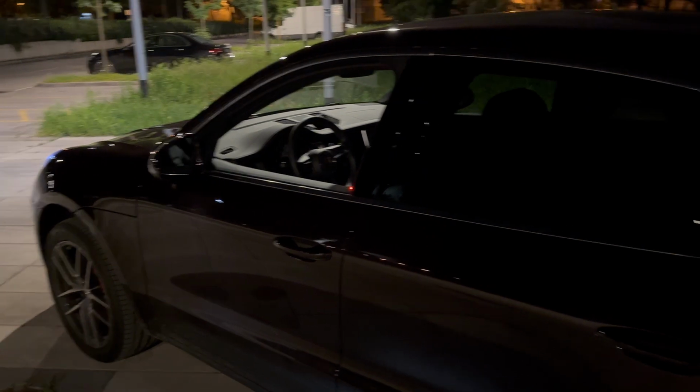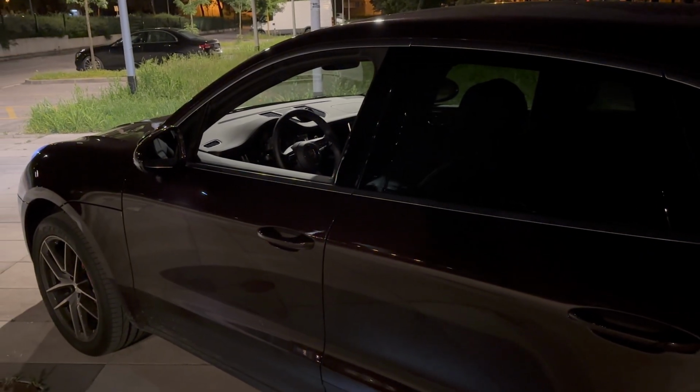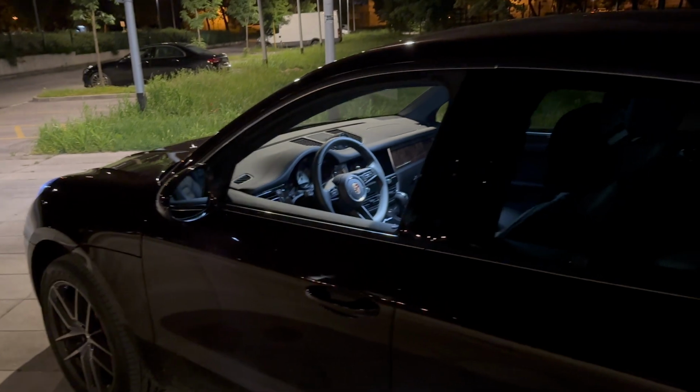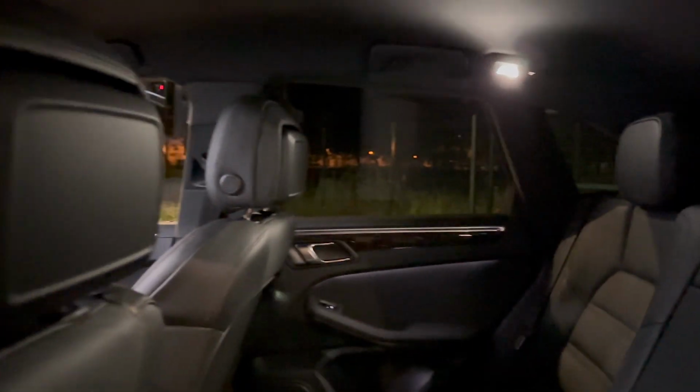Now when you lock the car, it has like a timer for like 30 or 60 seconds to turn off the daytime running lights. Excuse me, leaving home, whatever you call that. Now when you unlock the car, you can see this is how it looks. So checking the rear, these are illuminated. You have footwell lights down there, and you have cabin lights in the back there.